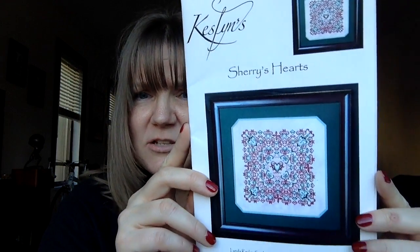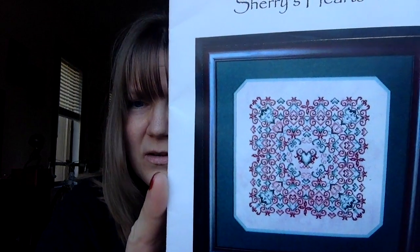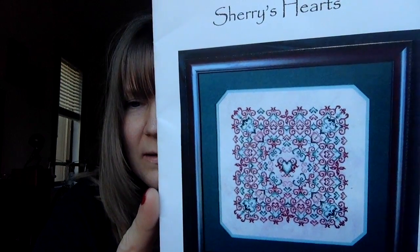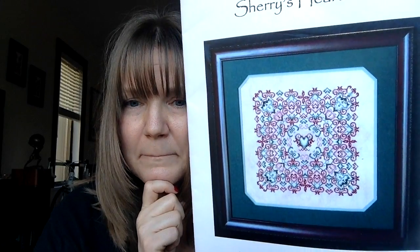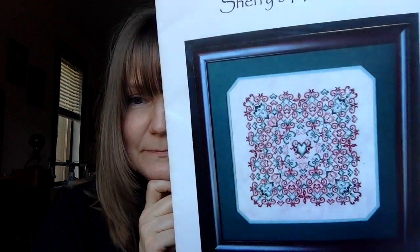It's Kesslin's, called Sherry's Hearts. And it is so pretty. I think everything that I purchased this day was because I was attracted to the colors. But also I'm very much a romantic. And this pattern said, yes, please.